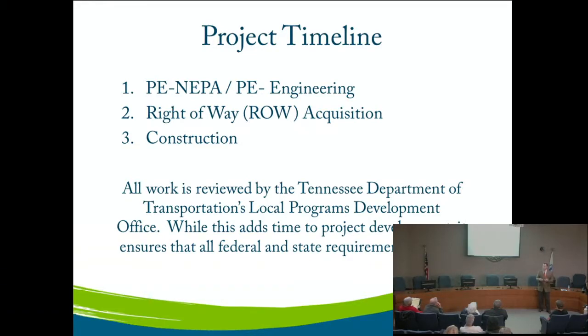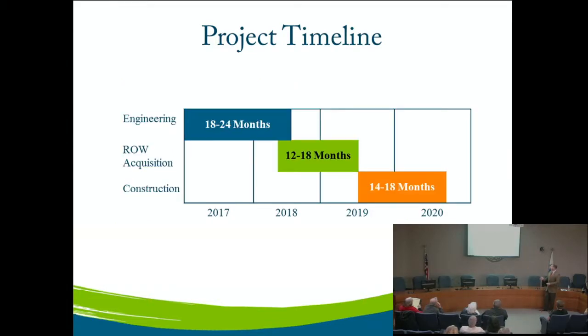There's also just in general survey work, and then ultimately the engineering that goes into the design of what the road's going to look like, how much space it's going to take up, and where it's going to turn, and different things like that. So you're looking at roughly an 18 to 24 month process just to do engineering. It's a pretty lengthy thing.